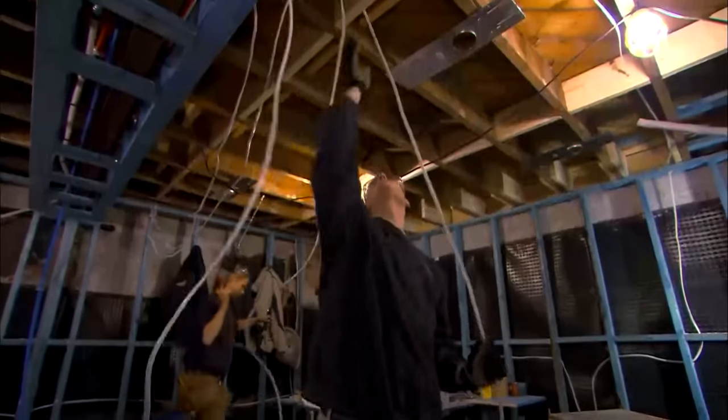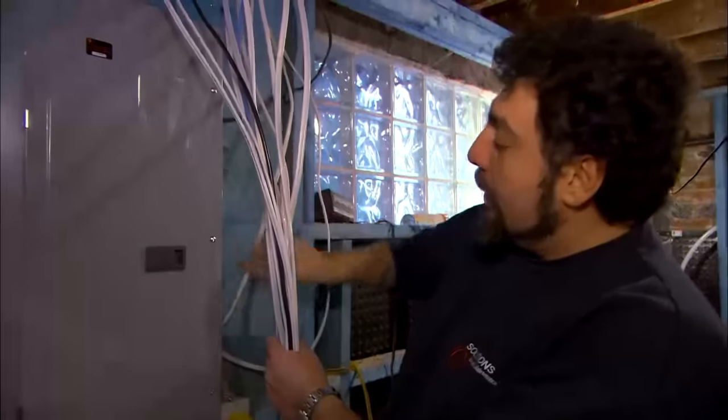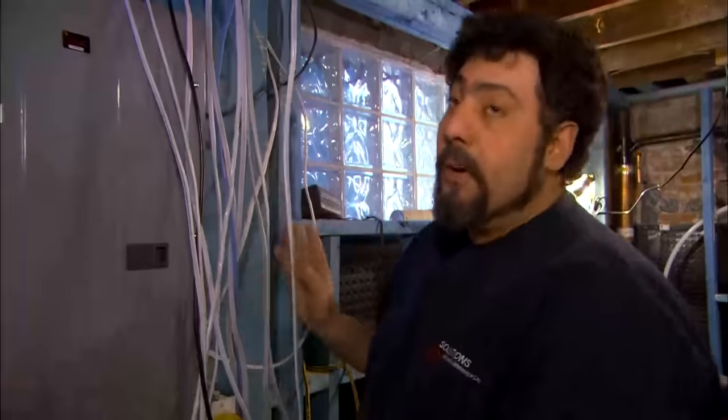But our goal is going to be very simple. Bring all our feeds to here, and then we're going to end up drilling the back of the panel board and bring the lines through. So the final look is going to be very, very neat, and it's going to end up looking as good as it can.